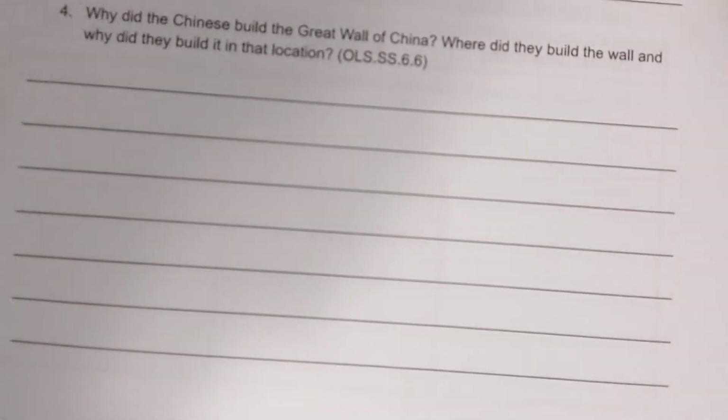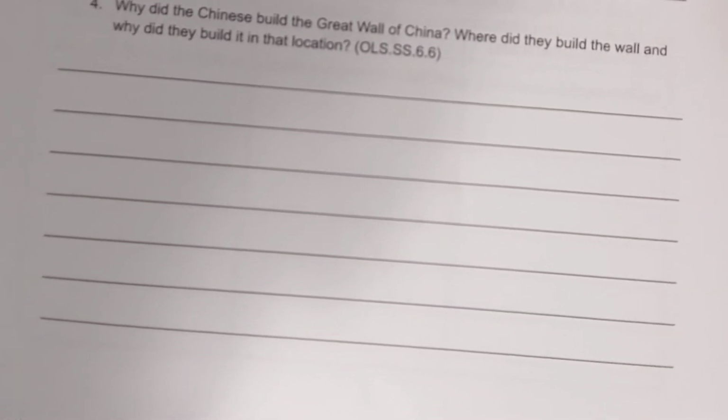Number 3, why did the Chinese build the Great Wall of China? And where did they build the Great Wall? And why did they build it in that location? Now, for that one, I'm not thinking about a geographic place that they built it, like a city or anything like that. I'm thinking they built it in a specific kind of land form. So why did they build it along this land form? Why was that important for where they built the wall?